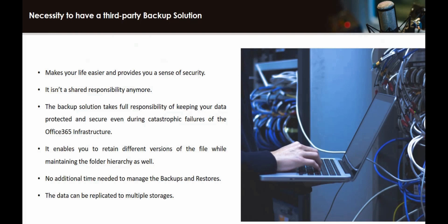And the data can be replicated to multiple storages, so you never lose the data and maintain the RPO and RTO of your organization. And that is why I feel it is extremely important to ensure your data is protected and backed up with some sort of data recovery solution.